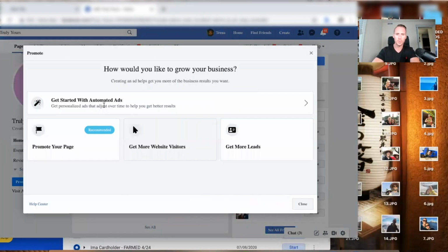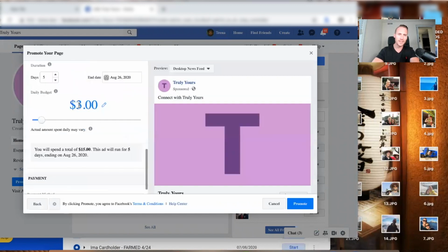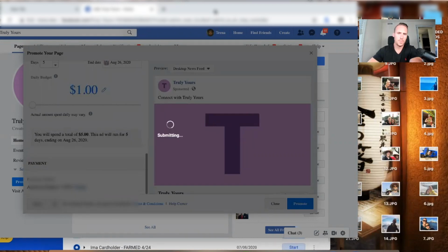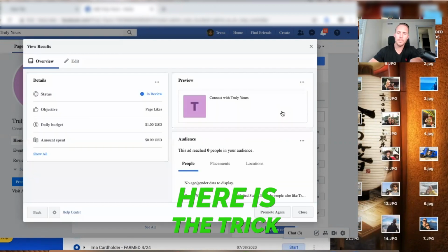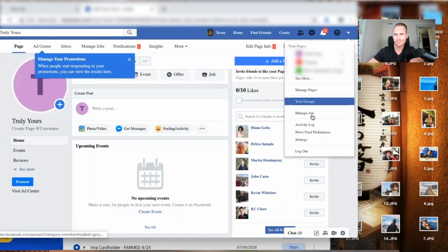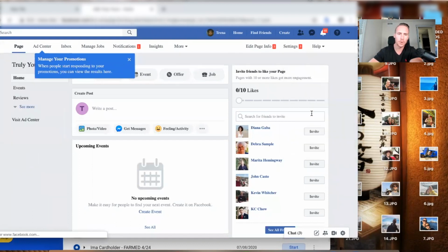You're gonna go promote your page and you can just leave everything blank. And what I do is I do 5 days, $1 a day, okay? I already have my card in there, so I'm gonna promote. Okay, so now here's the trick. We need to wait for this ad to actually get approved. Sometimes it happens right away. It's just kind of random with these personal ad accounts. But let's just say it got approved.